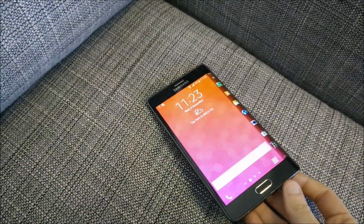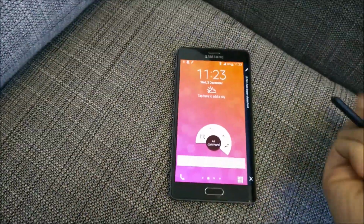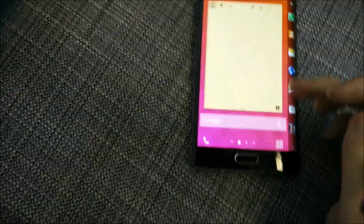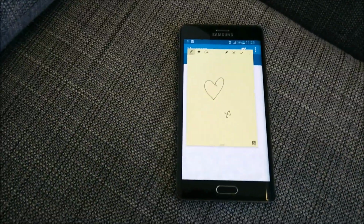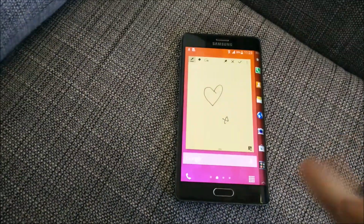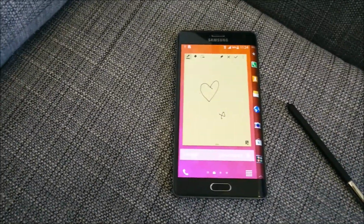So the S Pen stylus comes out. Let's grab it here. So if we pull it out, then it automatically launches the S Pen app just here, which you can use to do various different things. Like you can do little notes here, so little drawings and things, and you can also use it to hover, which is obviously something that smartphones haven't really been able to do. So that's not particularly innovative, given that a lot of Samsung's phones have the S Pen, but it's still a nice extra to have.